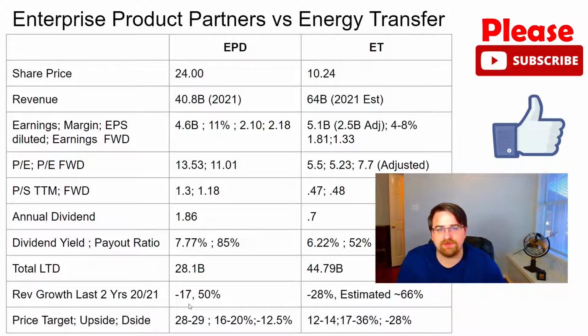So negative 17% and then 50% for EPD, and for Energy Transfer, negative 28% and an estimated 66% for this coming year after they report earnings here in about 10 days. Now, the price target upside and downside for EPD, I have them between $28 and $29 a share, indicating about a 16 to 20% upside. And I think there's about a 12% downside. That would bring them to $20, $21 a share in the short term.